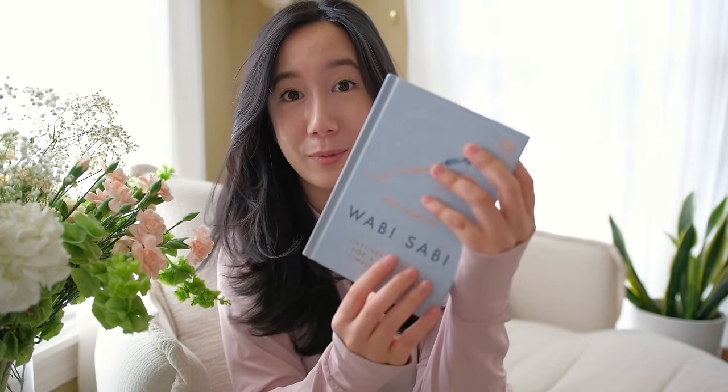So far I really like this read, and I also think the book cover is really pretty. I want to live a life that's more zen and simple, especially because there are so many things that can add complexity in your life.